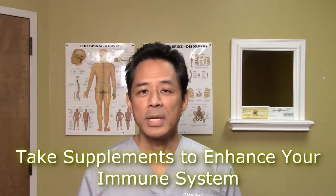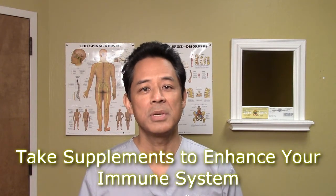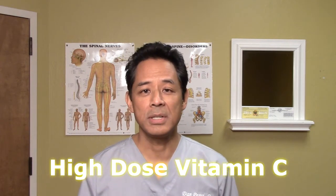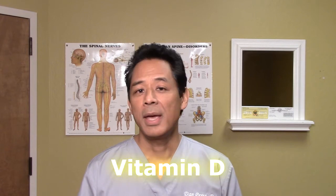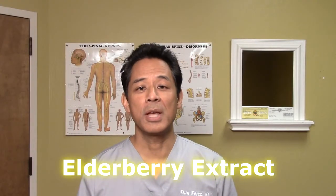You can do things to strengthen your immune system. A strong immune system is the best defense you can have against all microbes. You can take high doses of vitamin C, like 2,000 to 2,500 milligrams per day, zinc supplementation, and vitamin D supplementation. You could take cod liver oil, which is a great source of vitamin D. Elderberry extract is known to have powerful antiviral qualities to it.